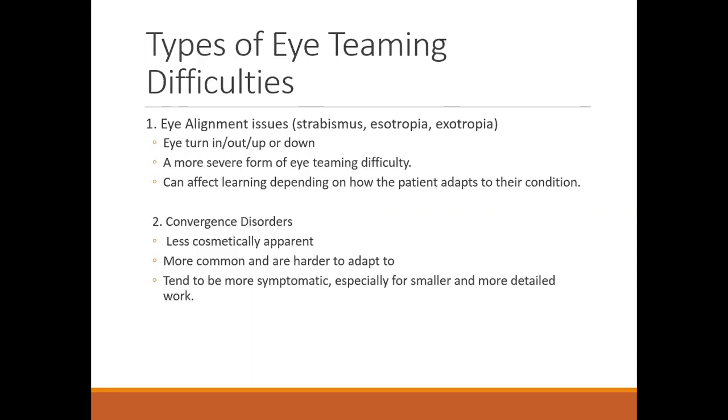So there are different types of eye teaming difficulties. One form is an eye alignment issue. Those you can see readily. You might be able to see an eye turn in or out or up or down. That is a more severe form of eye teaming difficulty, and it can affect how learning occurs depending on how the patient adapts to their condition, if it's constant or intermittent. But it doesn't always affect learning, because sometimes the brain just learns to ignore one eye.